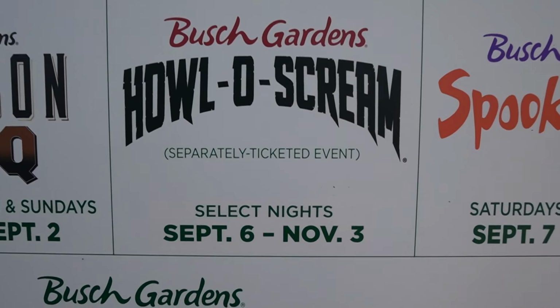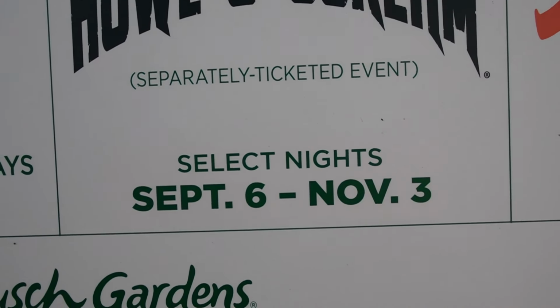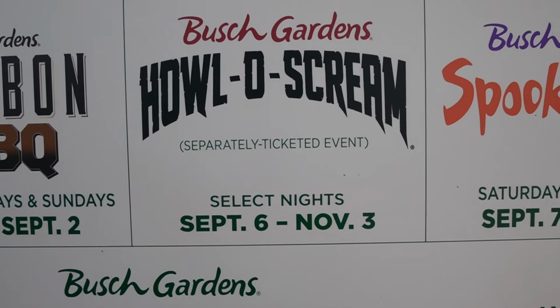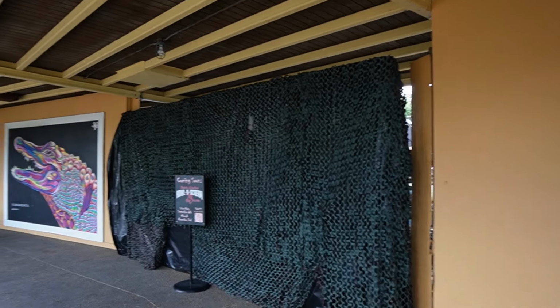See guys, this is what I mean. Why does this say it's until November 3rd, but if I go on the website and look at a sign up front of the park, it says till November 2nd? Get your stuff together.